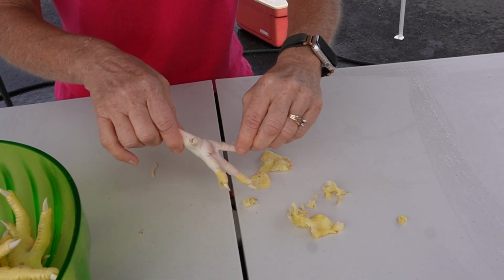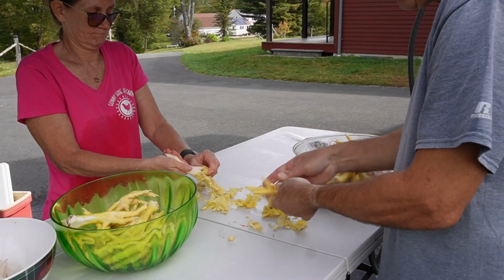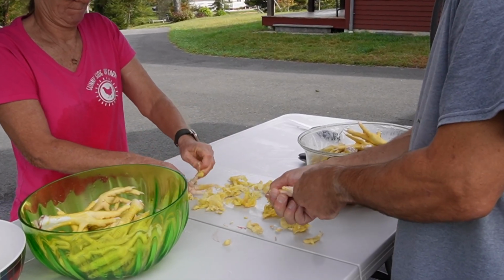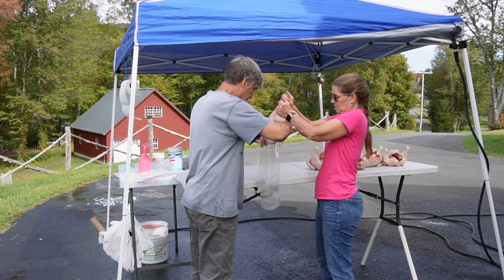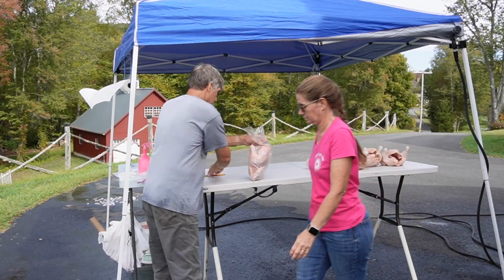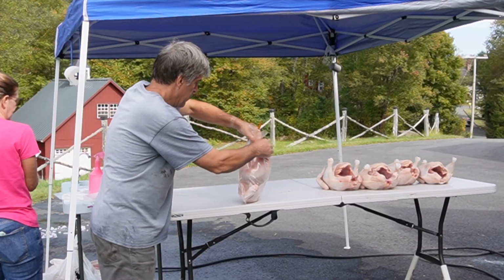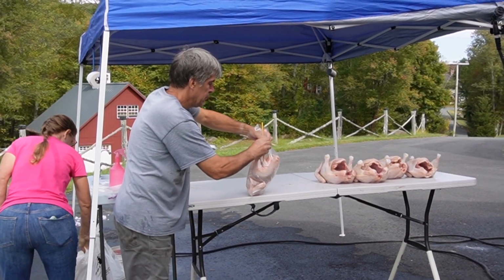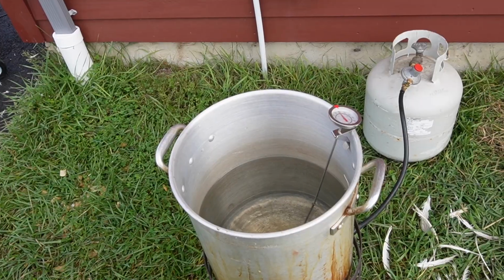Takes a little time, but. And I cut the nails off. Put a straw down the center of the bag. Our zip tie on. And we have some hot water here.